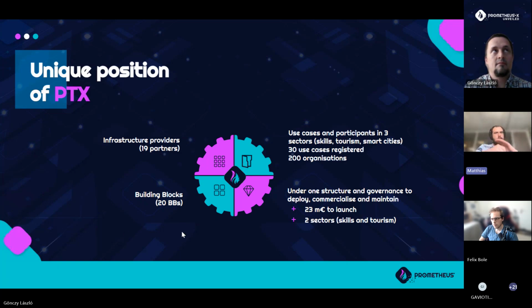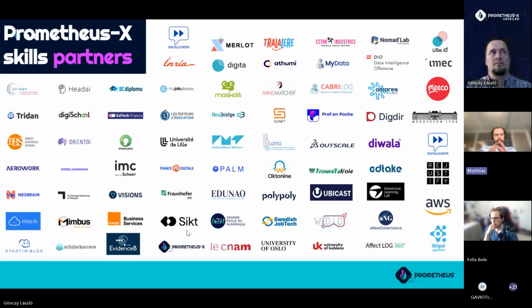We are working with about 200 organizations across Europe and a bit abroad as well, with some organizations in the US and in South Korea, that are using these components to set up their own data spaces and use cases in different domains, such as skills, tourism, smart cities. Prometheus-X is a non-profit, a legal entity that governs and funds this infrastructure. If we go to the next slide, just to show quickly the different set of partners we have.